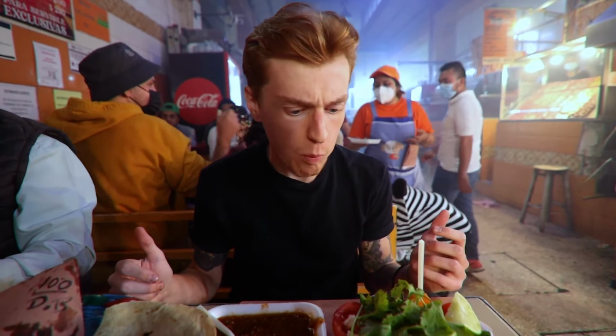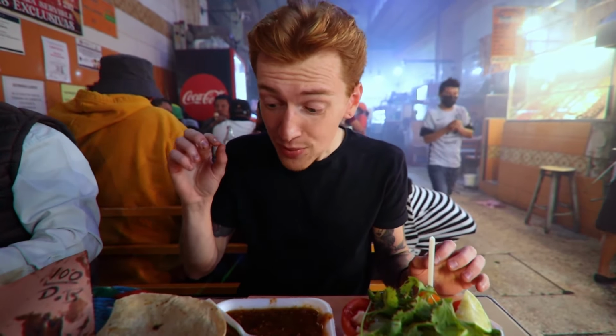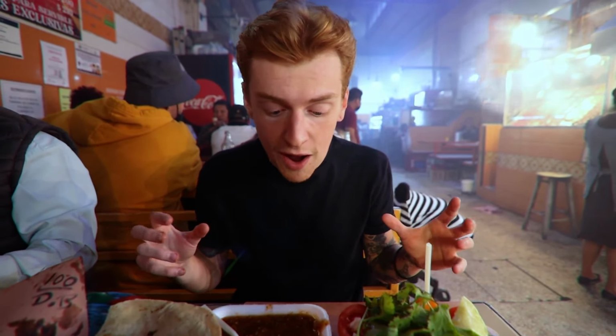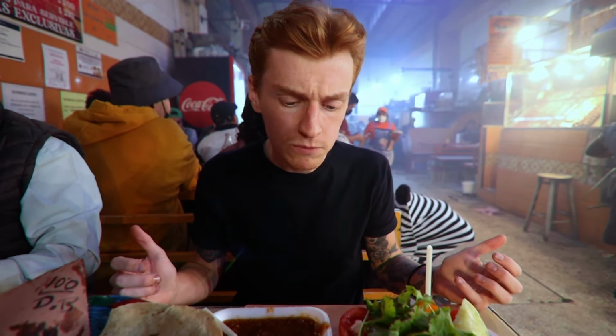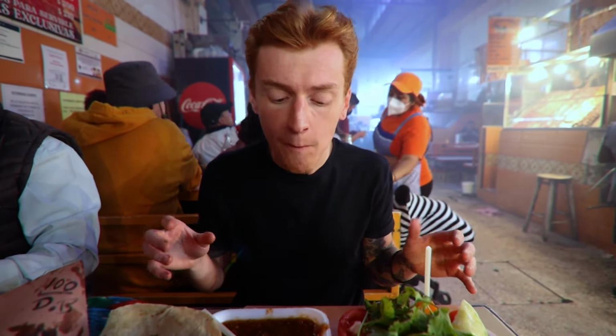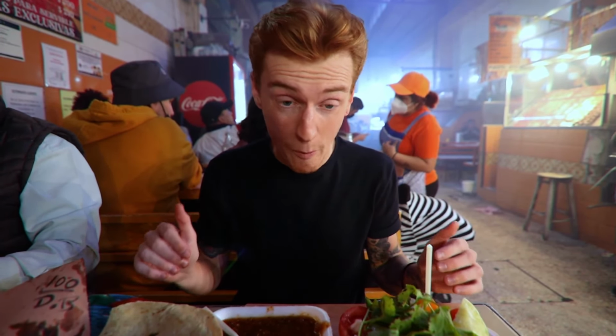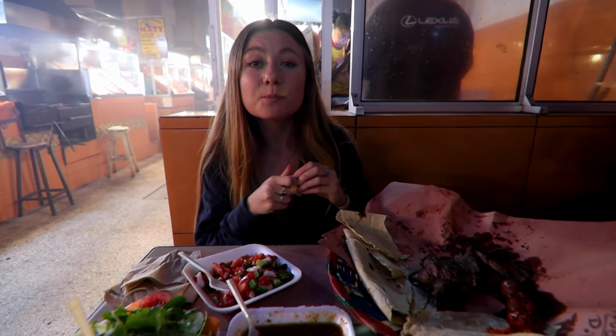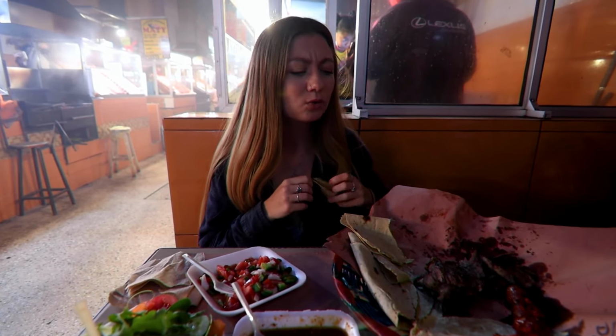Oh wow, straight off the bat, the meat is cooked absolutely perfectly. It melts in your mouth. The nice cold salad goes with it really well. Then the sauce gives it a really nice kick. I had a feeling that I was going to really enjoy this part of the food tour, but this is even better than I expected. I'm suddenly very hungry again, so we're going to demolish this feast. Ooh, chorizo.